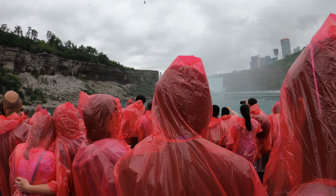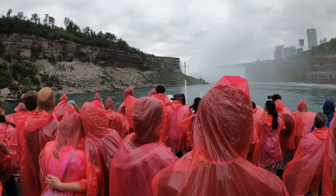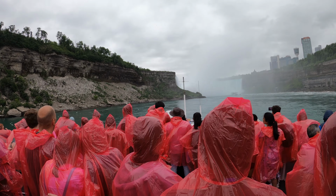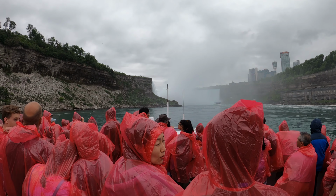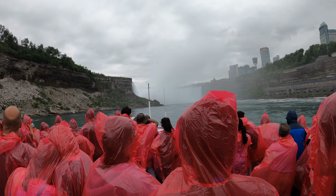Niagara Falls, more specifically, is the name of three waterfalls, the American, the Bridalveil, and the Horseshoe Falls. The Canadian side of Niagara Falls, with the highest flow rate and natural beauty located between Goat Island and Table Rock, is known as the Horseshoe Falls.